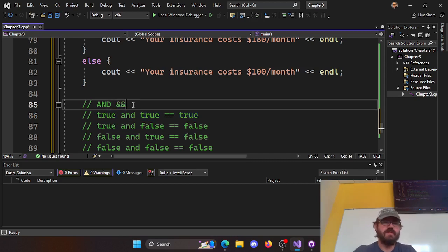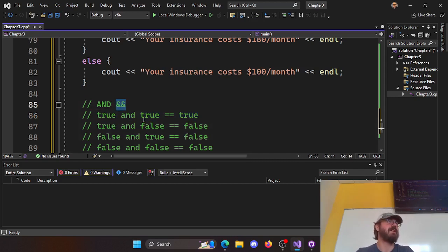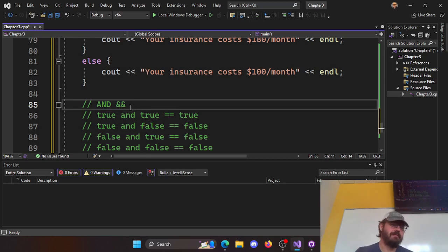And again, you'll usually see the ampersands here. Apparently the and keyword has been around a lot longer than I realized, which I'm super excited for. It's one more character typing, but it's a lot easier to read, I feel like.